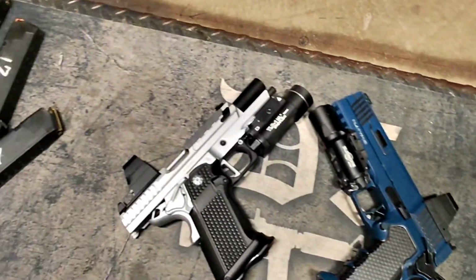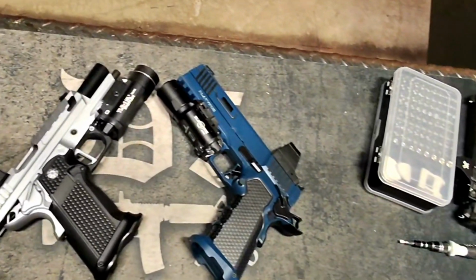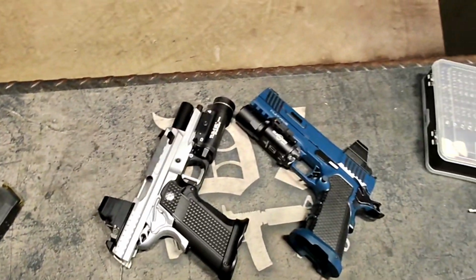I don't know what it is. I could be wrong about that, but that's just kind of how it feels and seems when you're looking at both of them. When you look at the finish on both of them, the finish on the XP Pro seems to be a little bit better. But the Platypus feels like a more premium gun. I know that might sound confusing, but that's just kind of what I came up with handling both firearms.